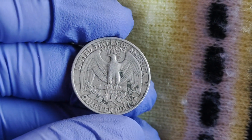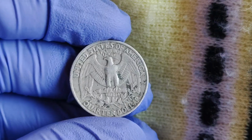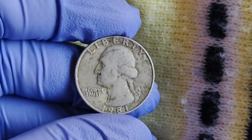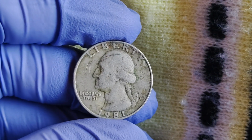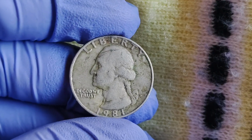Third, examine the luster. The rare version has an unnatural brilliance. It almost looks like it was struck yesterday. If your coin has that cold, bright shine, pay attention. Finally, condition matters. These coins only hit massive numbers when they're in exceptional shape. The closer your coin is to untouched, the better.